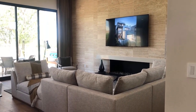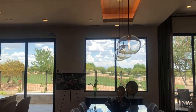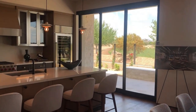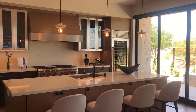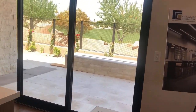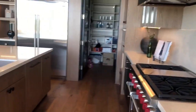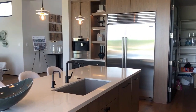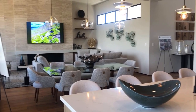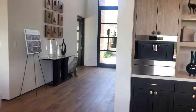Beautiful colors. Beautiful views of the golf course. Really beautiful, classy kitchen. This is a 4-bedroom, 4.5 bath. And it's on the golf course. If this was for sale, this would be about $4.7 million.